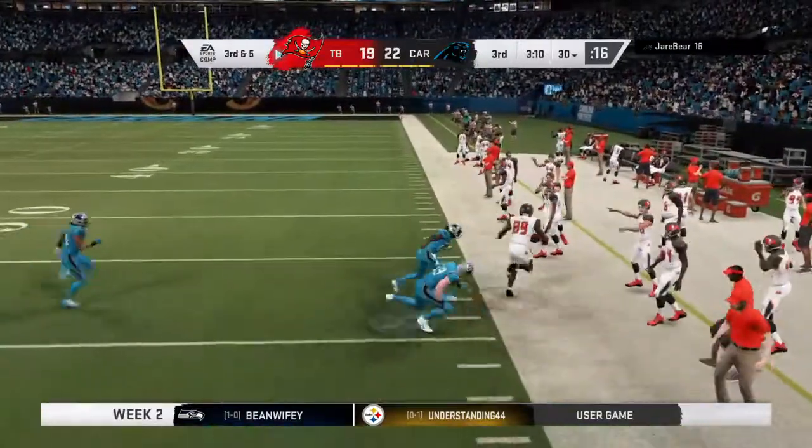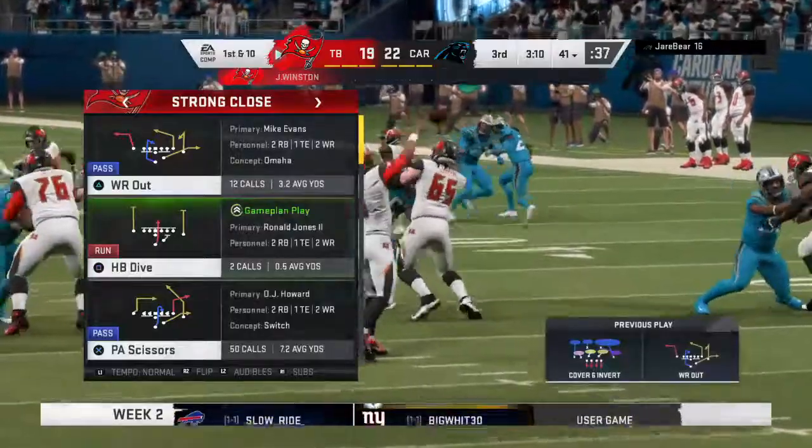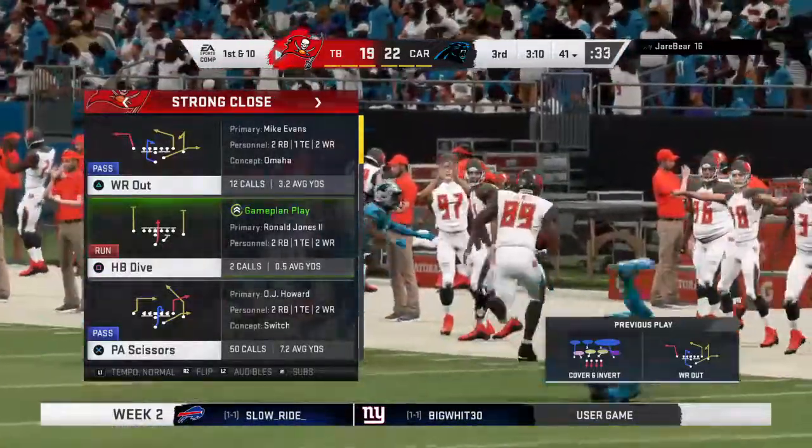And that's complete to Lewis. And past the 40 before he's out of bounds. First time they've looked his way in this game. He comes through picking up the first.